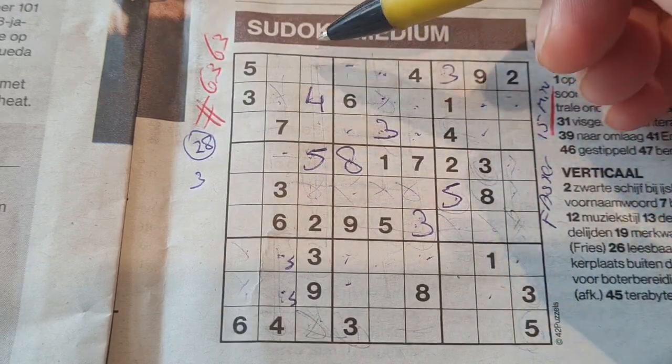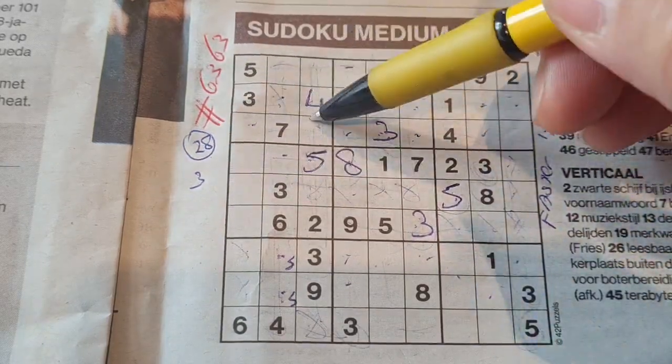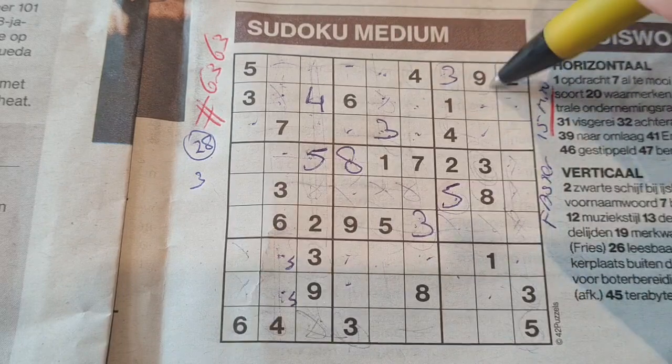7, 2, 2, and the 9. Yeah, we have 4 missing numbers. No, 5 missing numbers in this big square. 2 of those missing numbers are the 2 and the 9.